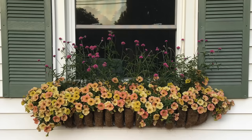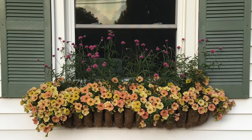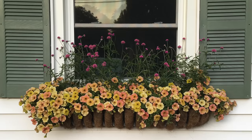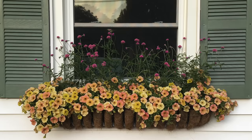Next we have Sarah in Cleveland, Ohio, Zone 6. And we've got a window box here. Okay, there's that Truffula Pink Gomphrena as the backdrop, which looks gorgeous with the sage green. Both of these look gorgeous with the color of your shutters. That pink with the sage green and then Supertunia Honey down below. Oh, that's a beautiful blend.